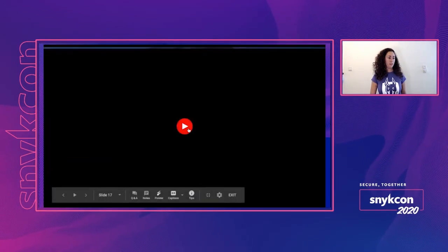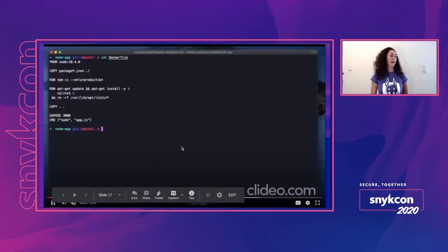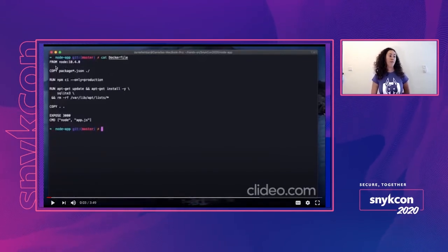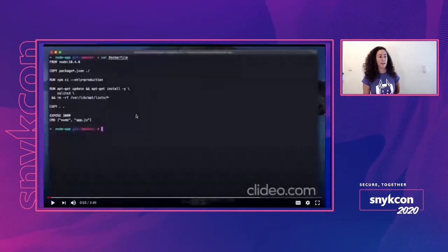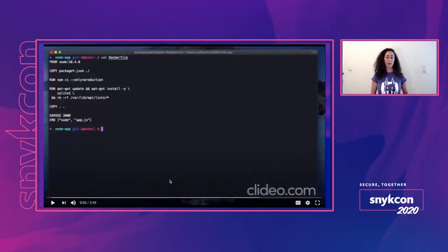Okay, so let's go to a quick demo. So here I have a Dockerfile that has this specific base image of node 10.4. I have a node application that will also be a part of my image. And I have some user instructions, some commands to install, for example, SQLite 3, and that's it. So in this specific case, I already have the Docker Desktop latest version, and I'm already logged into Docker Hub.